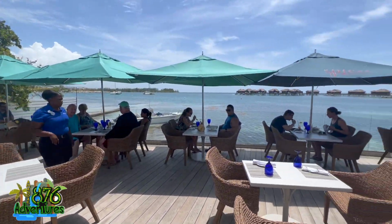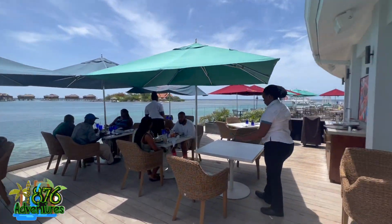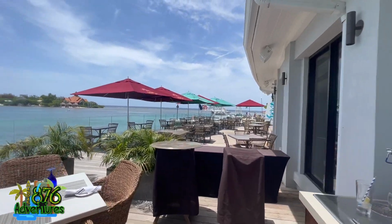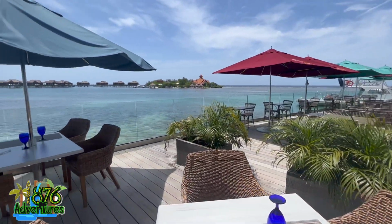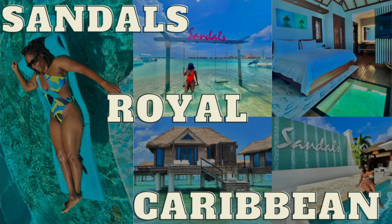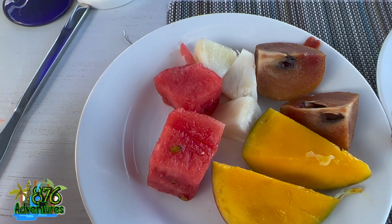Now, this is where we had breakfast. We sat outside on the deck, caught some fresh air, looked at the view of the Caribbean Sea, looked at the bungalows. Again, if you want to see how the inside of the bungalows look, you have to check out part 1 of the vlog. And like I said, this is what I got.